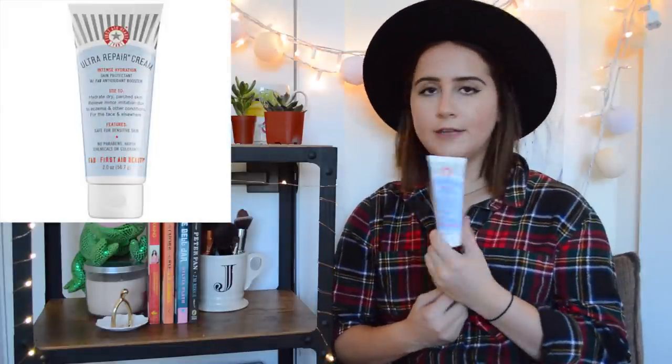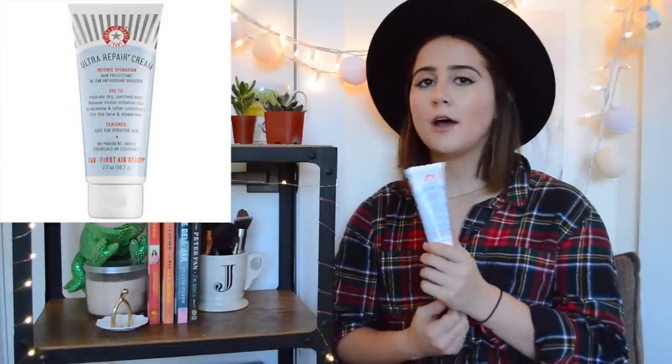Next is this moisturizer. It is the First Aid Beauty Ultra Repair Cream. You can use it all over your body as well, but I just use it on my face. I actually used this once before and I was breaking out, but I don't know, I'm thinking it wasn't from this.